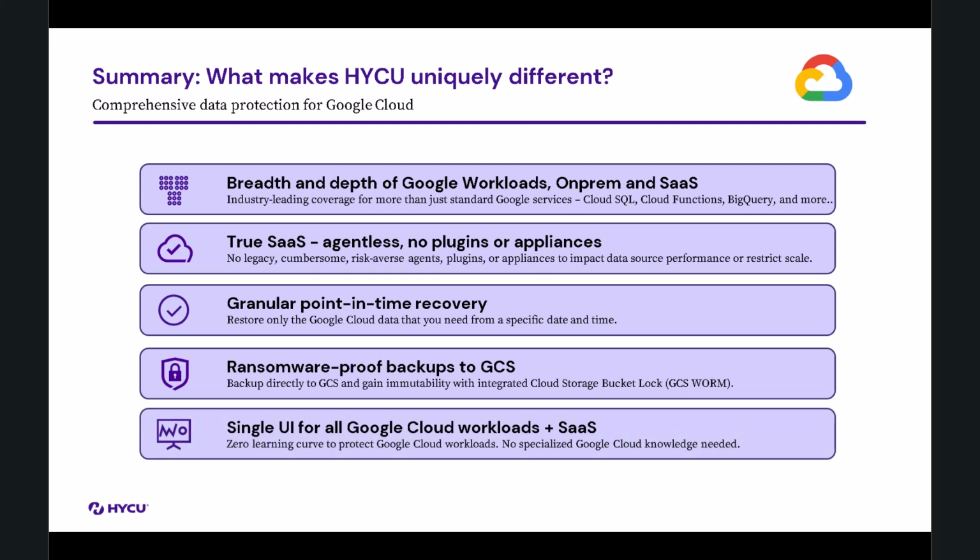And last but not the least, we do offer a fully unified interface when it comes to protecting your workloads, be it on your Google Cloud or workloads that are running outside of your Google Cloud, such as your SaaS workloads.